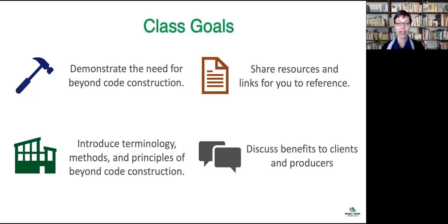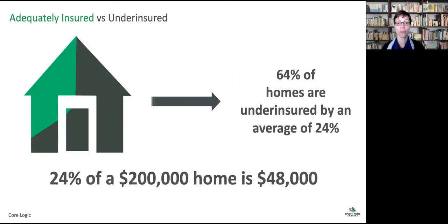The class goals today are to demonstrate the need for beyond code construction, and for those of you who were in yesterday's class, not just for people on the coast. We will introduce the terminology and the methods and principles of what that means. What is beyond code construction and how do you make it work? We're going to share some references and links for your reference, and we'll talk about the benefits to your clients and to you, the producer.